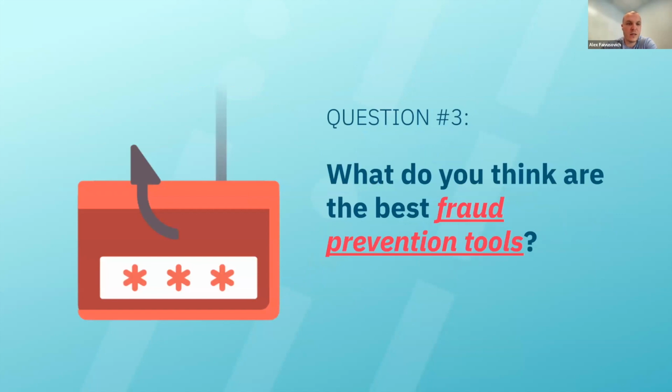What do you think are the best fraud prevention tools on the market?